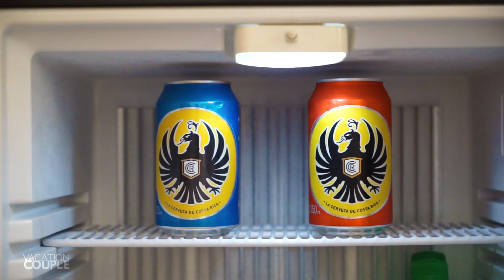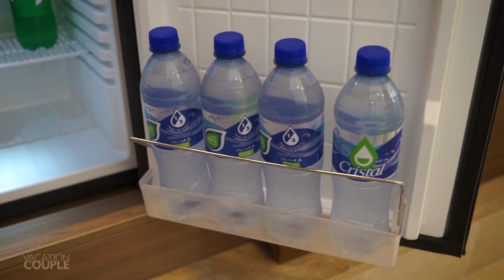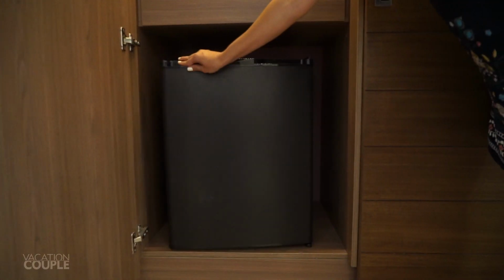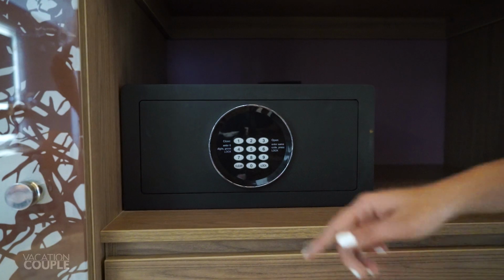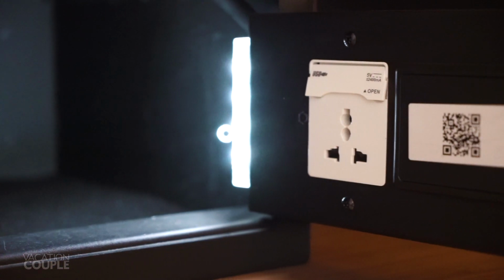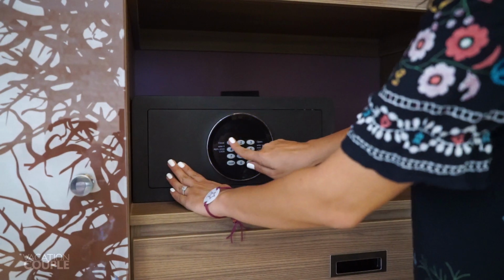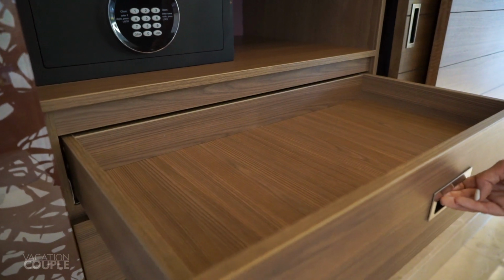It holds local beers, Diet Pepsi, Pepsi, 7-Up, and lots of water that's all restocked as needed. Next to this is more storage, with shelving overhead and a safe. This safe has lighting and a convenient universal outlet inside to charge your devices. Underneath are 4 additional wide drawers with lots of room to unpack in.